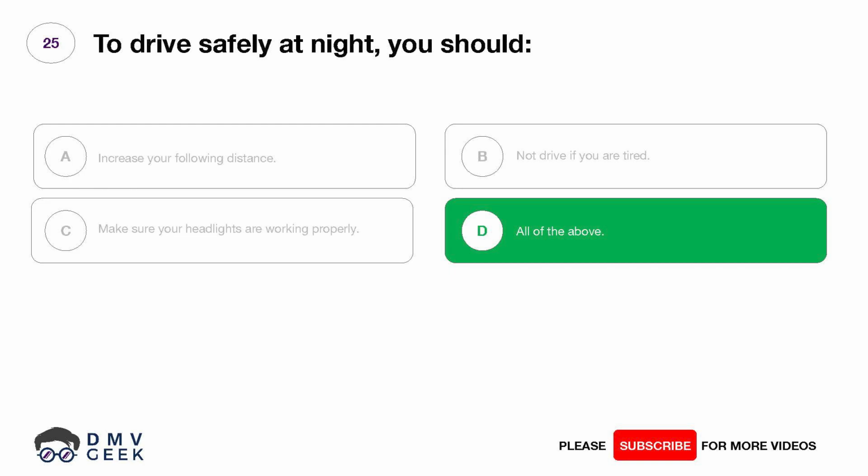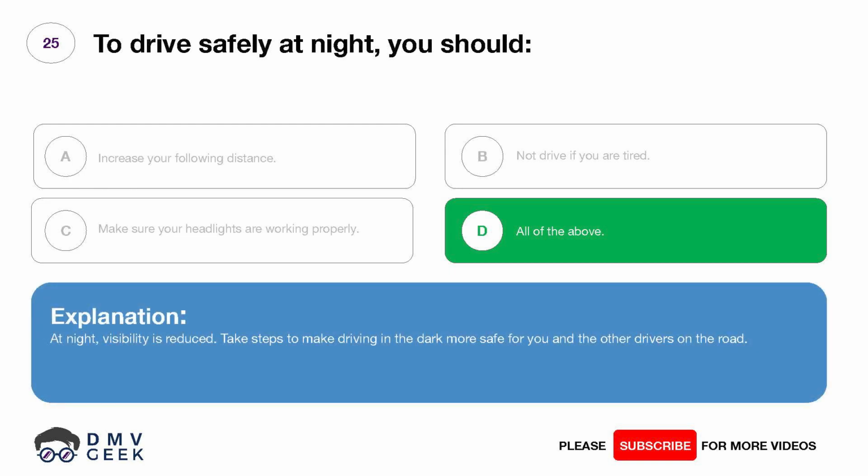The answer is D. At night, visibility is reduced. Take steps to make driving in the dark more safe for you and the other drivers on the road.